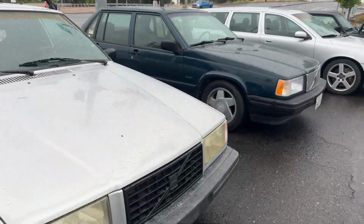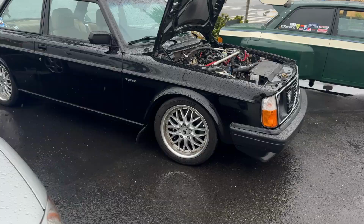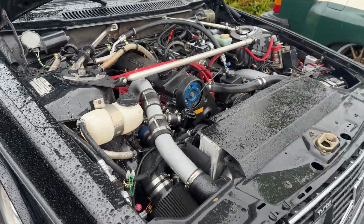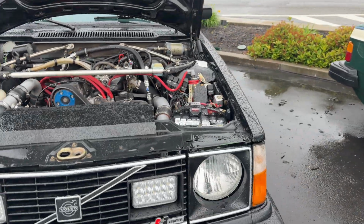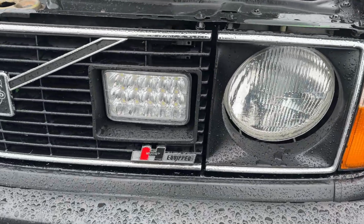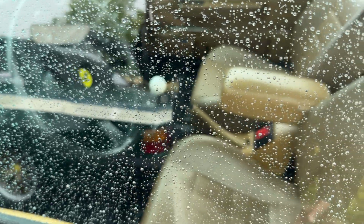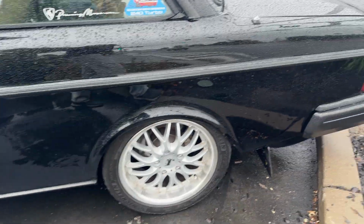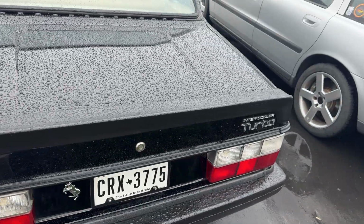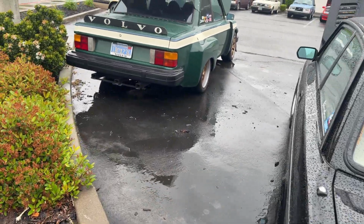Not a lot of classics out today. I think they stayed away from the rain. Hopefully they'll be out at the show tomorrow. Oh, look at this one. Another beautiful Volvo. Hearse equipped. That's neat, but wow, that's cool. They're supposed to go on a drive today. I don't know if they'll actually do it. Nice car from Texas. Hope they didn't drive it all the way from Texas, but really nice.